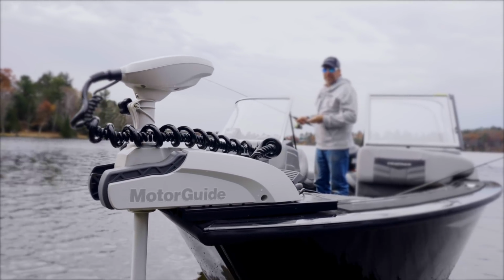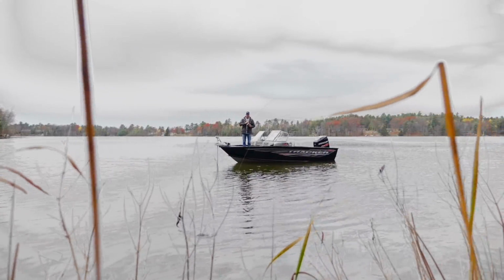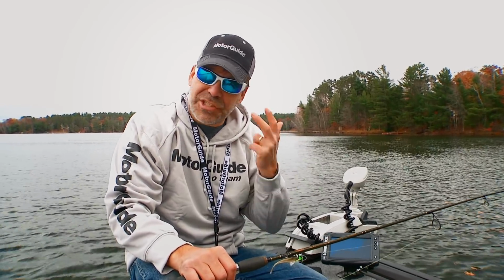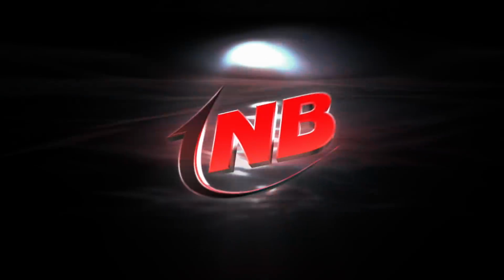So when you lock it in, it's gonna sit right there and let you work over that structure really precisely. So the beauty of the XI3, you get all 3 of those great functions: speed control, less noise, the anchoring, but it's in the package that's a little bit more affordable, so you can put it on these smaller boats, but still catch a lot of fish.